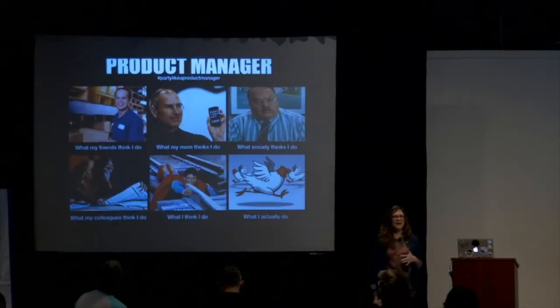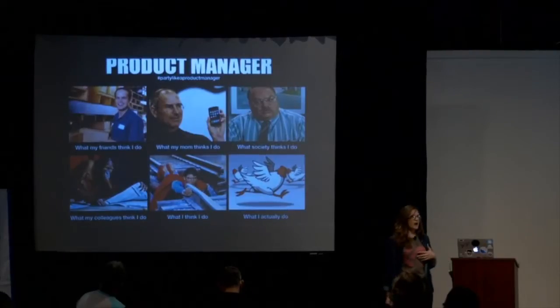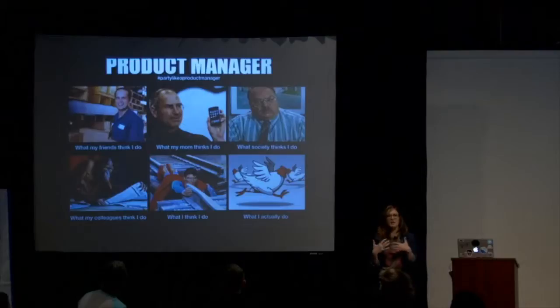Another reason why I think it's really important for us to convince our business people like me about the importance of continuous delivery is, frankly, we do not understand each other. Product managers don't even really understand themselves. There's a big gap between what you think I do and what I think you do. Hopefully not by the end of this discussion, but the gap gets wider, and I think it's important for us to break down those boundaries and really understand who we are.